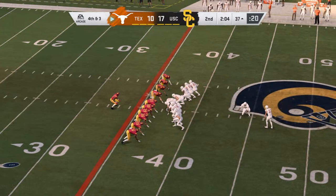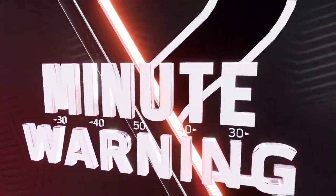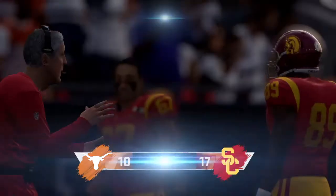This from 54 yards away. That's running out of steam, and it won't get there. He left it just short. No good. And we've hit the 2-minute mark in this first half of action.